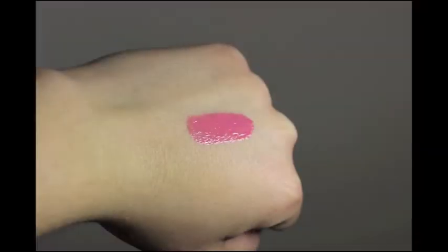Now the last lip product I have is basically my favorite lip gloss of all time, and I mentioned this in my previous video and a lot of my videos and a lot of my tutorials. It is the NYX Mega Shine Lip Gloss in Beige. It is just a really pretty gorgeous shade of pink. It has nothing to do with beige. I don't know why they named it that, but it is a pink lip gloss. It smells like bubblegum and sweets and everything nice. It's just a really pretty shade, and you can basically eat it because it just smells so good.